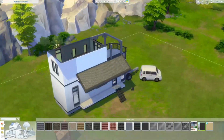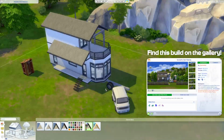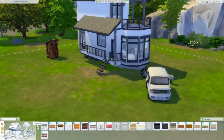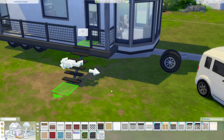But if you do want to grab this build, it is available on the Sims 4 gallery. Here is that gallery listing. So it's a 40 by 30 lot. It's actually a blank lot by default in Gibbi Point. So this is perfect because I was like, what am I going to do with this lot? For a while, I've wanted to build here and I just didn't know what to do with it. So I thought this was perfect.